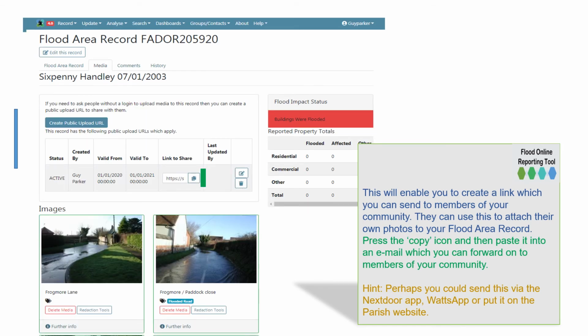The hyperlink appears on the form in the Link to Share box. There's a copy icon next to it. Use this and then paste the link into an email, text message, or you could use social media, including a parish council or flood warden WhatsApp group, or perhaps you could use the Nextdoor app to get the message out more widely within the community.